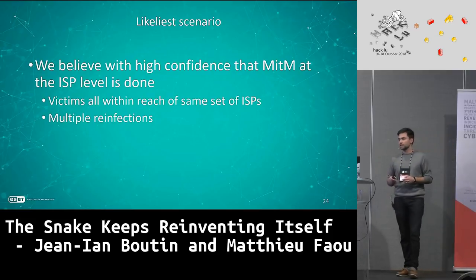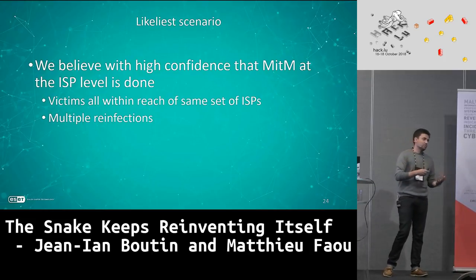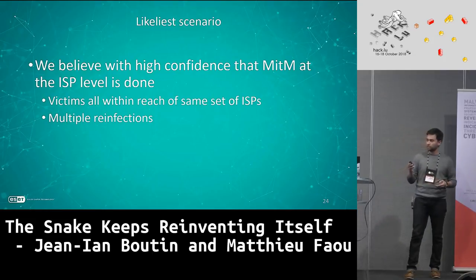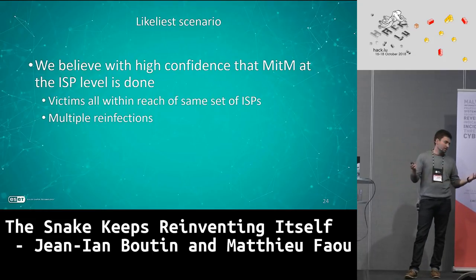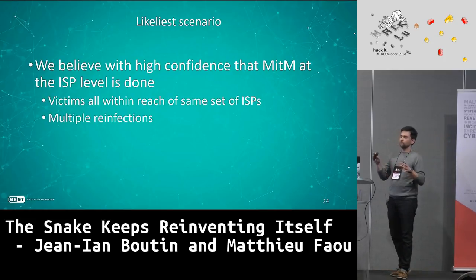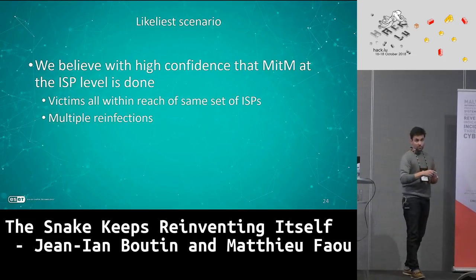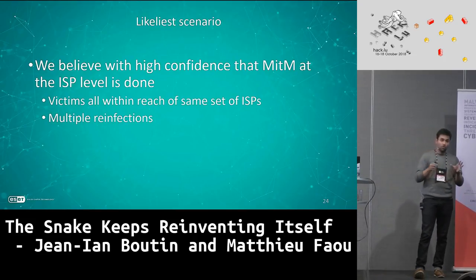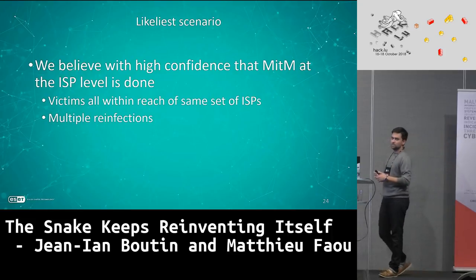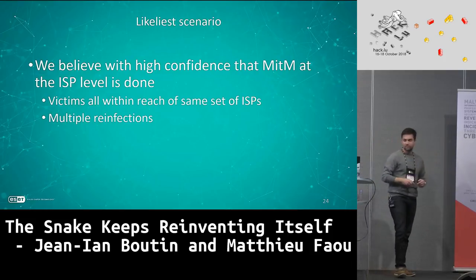So it doesn't make sense that they would compromise a gateway and then try to infect people inside. If they already have their foot in the door, they could just use that to infect. And the other thing is that all the victims are within the reach of the same set of ISPs. So all the victims that we've seen, with the DNS request returning the correct IP address, were all within the same region. So it makes sense that it was more of an ISP, because otherwise you would have to compromise each gateway for each of these organizations.